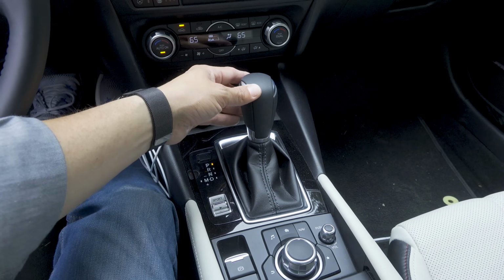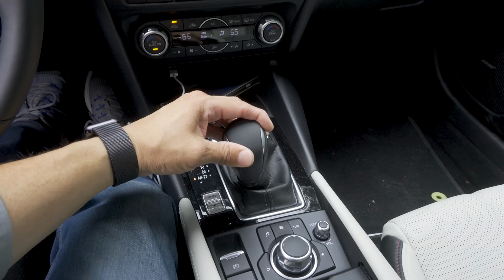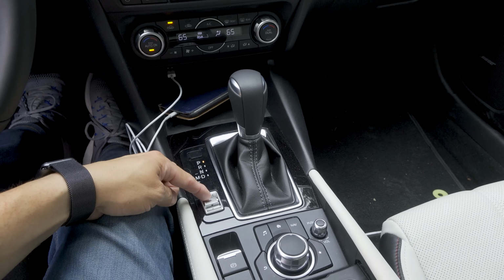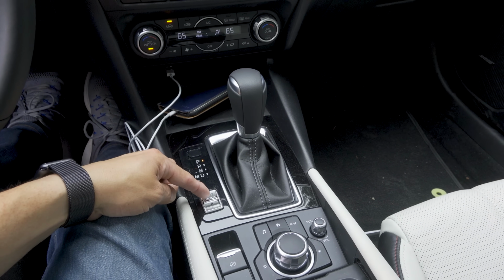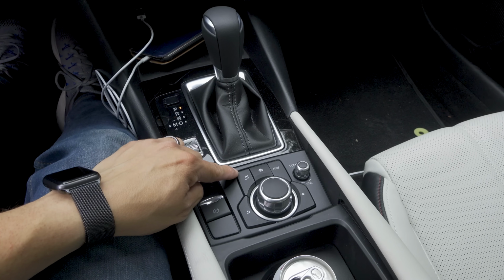Behind there we have a fairly traditional console shifter. Drive is all the way back, manual mode over to the left. We push away from the driver for down, pull towards the driver for up. To the left of that we find a sport toggle. It just clicks once for sport and then once to turn off the sport mode. Then we find the electric parking brake, the controller for that infotainment system.